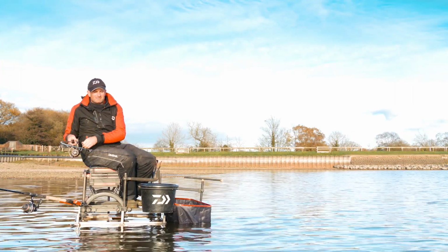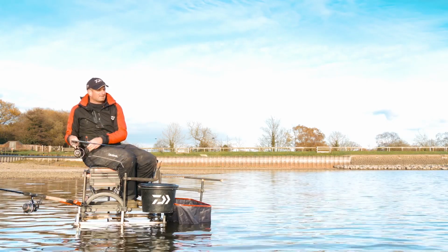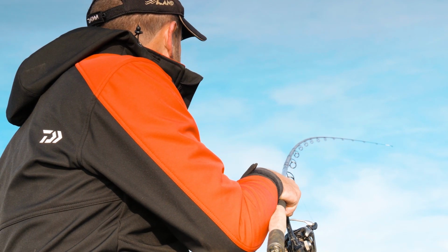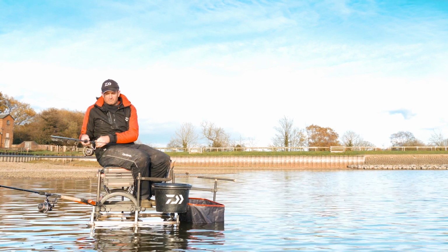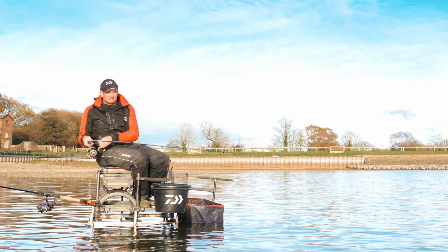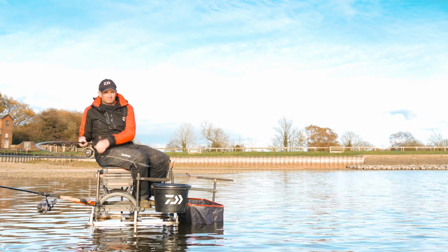Another important point to make about the Caster Range rods is, yes, they've got lots of power in the butt to make casting easy, but at the same time they've got a really nice playing action, so when you are catching fish like bream and skimmers, you're not going to pull the hook out. So you really are getting the best of both worlds. Power in the butt for casting, but a playing action which means you can still fish for smaller fish on natural waters with total confidence.